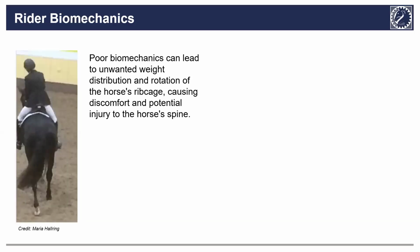So here we have an example, again, kindly given to me by Maria. And the first image really is a 4-year-old that was ridden in a 4-year-old display class. And as you can see, the horse's rib cage is dropped down to the right-hand side. The rider's right foot is lower than her left. And you can see the rider's pelvis is then dropping over to the right-hand side.